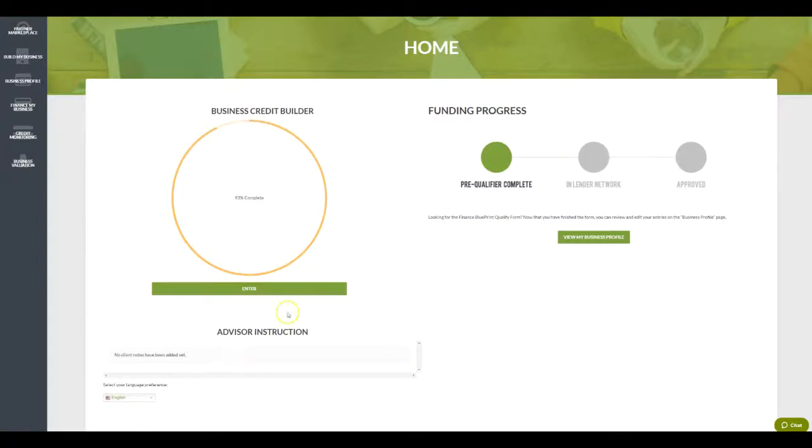So what we're looking at here is the home screen of the Finance Suite. Now, the Finance Suite is a system, and the only system in the world, that combines your ability to build business credit for your EIN that's not linked to your personal social and your ability to get all different types of loans and credit lines as well.